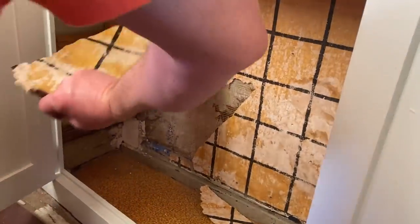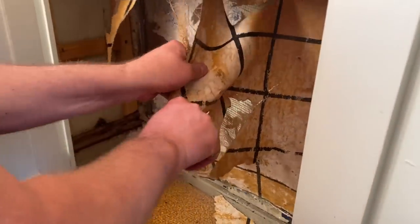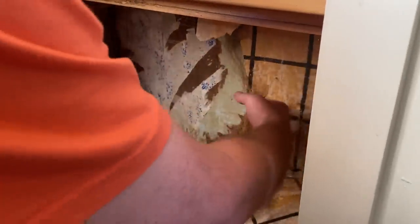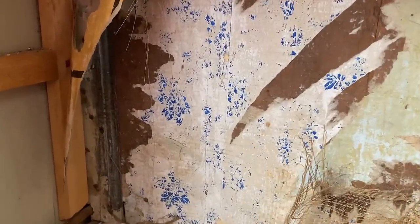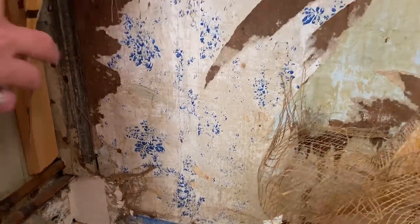So this checkered wallpaper actually has a backing that is a netting. Oh yeah, look at that. Yeah, exactly. Good morning. But behind it, wow, look at that, much older, really pretty. Blue floral. And there's like a border, a different one down there too. It was a border for that, probably. So this blue border must have been quite lovely at some point. Yeah, it's a great color of blue.